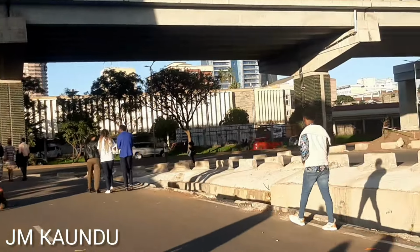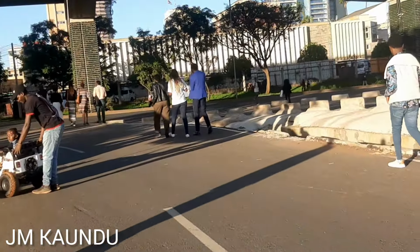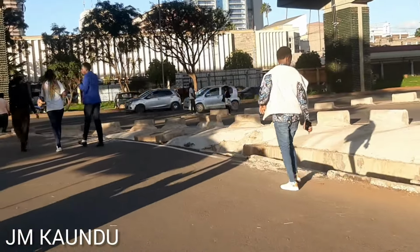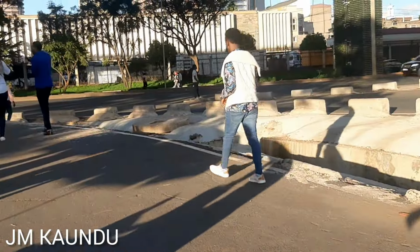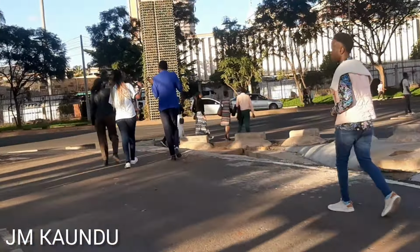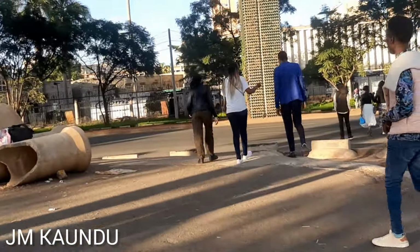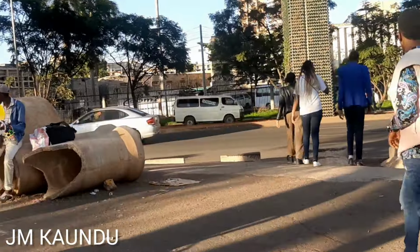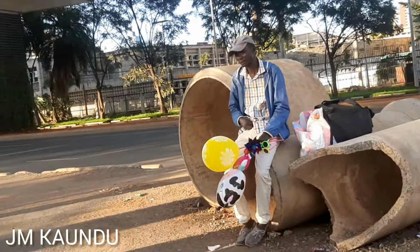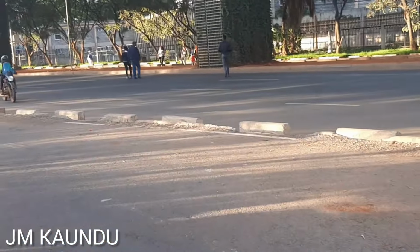When I was coming to this place, I tried to start my video from the Parliament, and then one of the police officers threatened to arrest me if I don't give him something small. If I do the video from that place and I don't give him something small, he was going to arrest me. But if I had maybe 100 bob or 200 bob and I gave him, he had told me that I can do my video. So that is the kind of corruption we have in this country.